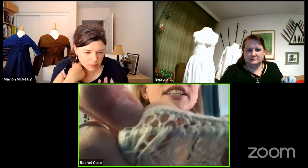Okay, so Beatrix doesn't have the hat or the headwear either. There's a name for this stitch, and I can't remember it. It's very basic. All the needle lace is based off of a buttonhole stitch, right? And so it's just a double buttonhole stitch. This is my personal one. It's gotten stretched out. I don't know if you can see that. Yeah, it's a double buttonhole stitch. It's very, very simple, super simple.